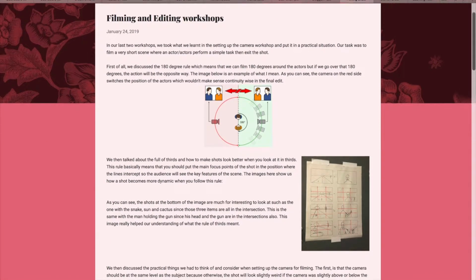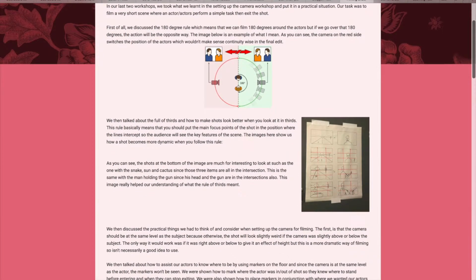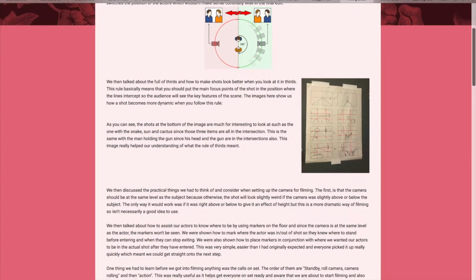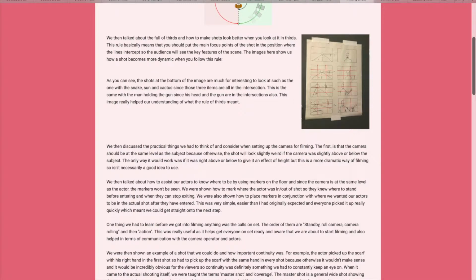Our next workshop put our skills from the first camera workshop into practice. This workshop also included learning key rules within the production process, such as the 180-degree rule and the rule of thirds, neither of which I had heard of before or even considered before.